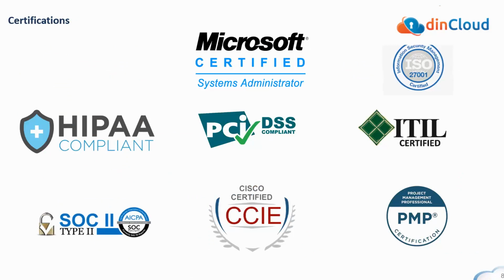We've got all the boxes checked for the auditors: SOC 2 Type 1 and 2, ISO 27001, PCI DSS, HIPAA compliant. With us, you get an enterprise class solution as well as enterprise class migration services and support. We've got multiple Cisco certified CCIEs on staff for networking expertise. Each customer gets a dedicated project manager with PMP certification. All of our processes follow the ITIL framework. We've got multiple levels of Microsoft certification on staff, so we can help folks with migrations.